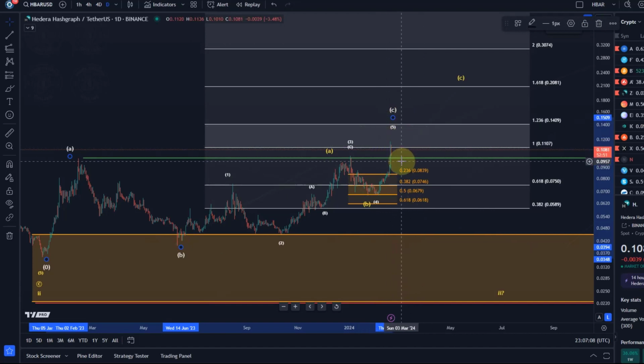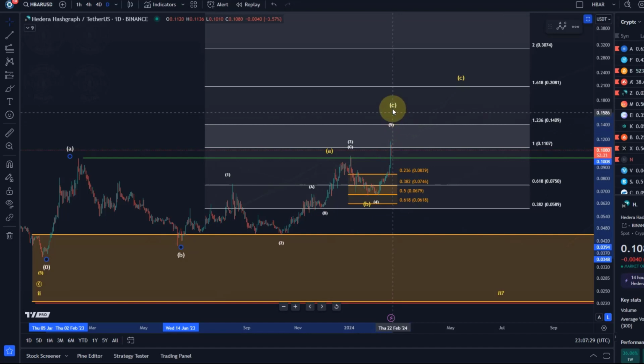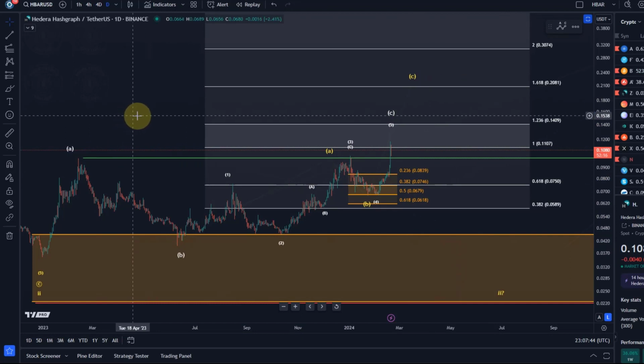However, we need to see some kind of a more clear topping structure here. We need to see it come down more aggressively, and then we can say, okay, possibly all five waves in wave C are done. We have an ABC structure complete. However, until then, it's possible it extends further. Because the C wave can easily extend, the next levels are 14 cents and 20.8 cents. I have to say, though, it does start to look a bit strange when we break above the 14-cent level. Then it starts to look like the yellow count, which is a different structure, and I will explain that to you in a minute.